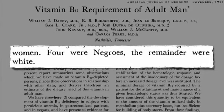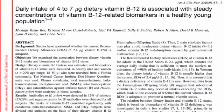Both society and science have moved on a bit since then, and the new numbers were recently published, and it appears 4 to 7 is the new 2.4. How did they come up with that?